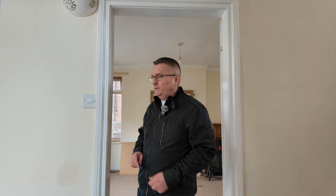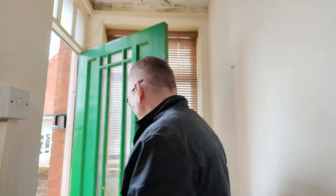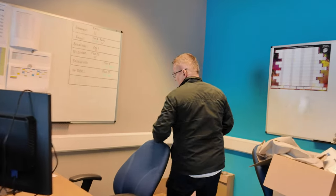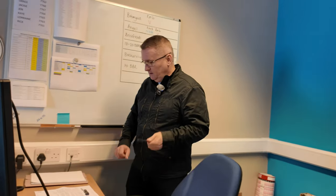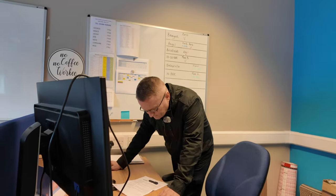It says debt 16 quid, so anyway, let's go in. Okay, we'll come back. Right, so we just come back to the office just to replace this key, because they've actually sent us a new one and I don't want to put credit on this key only to find that we have to use this key. Right, so what does the letter say?